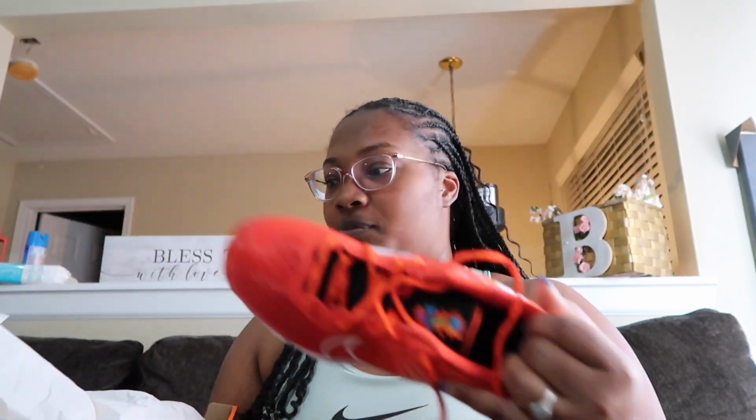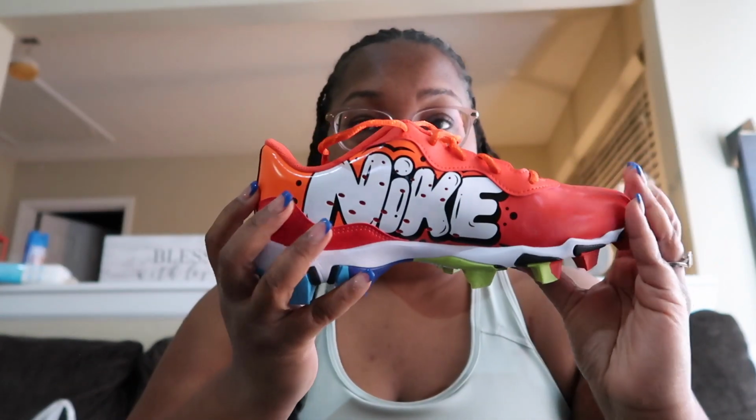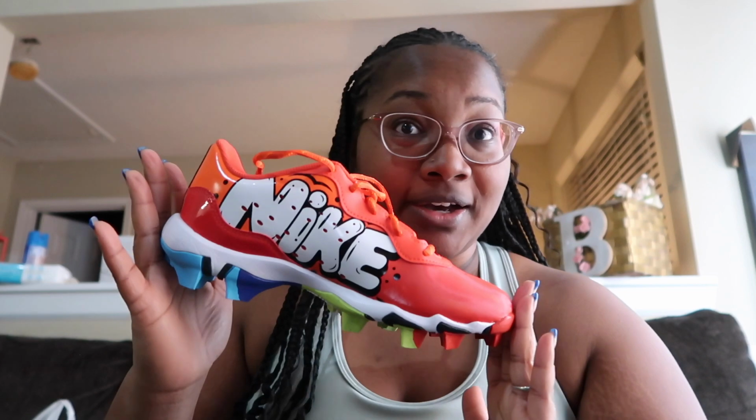I'm gonna start with these. These are some Nike cleats in the size 6. They were only $31 before any discounts, and I want to say that was because they might have been marked down. But y'all, look at these cleats. They are so cute, and these are probably the nicest pair of cleats that I've seen, like in Academy or period, since Josiah has been playing.